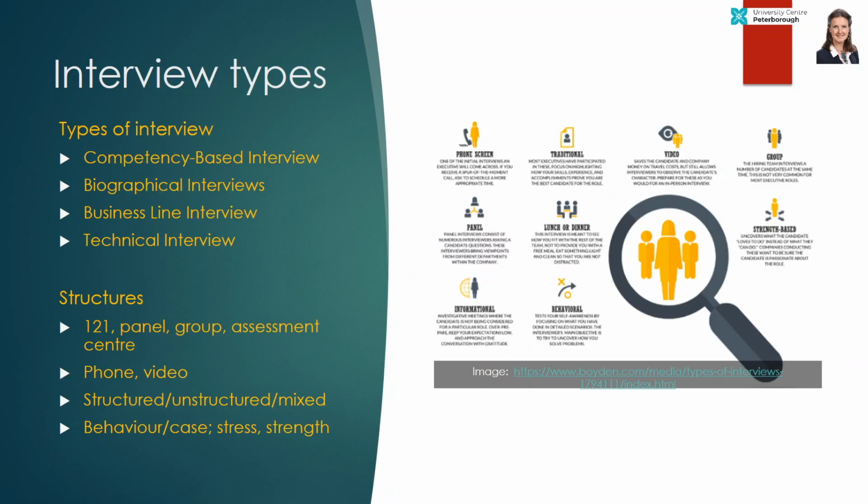There are many different types of interview. A couple of them include competency-based interview, where they look at your past experience, biographical interview, where they go through your CV chronologically, a business line interview, which is similar to a biographical, but more based upon your business experience. And in here, they'll ask you what situations you faced and what you did. Or a technical interview, which is related to specific knowledge required for that role.